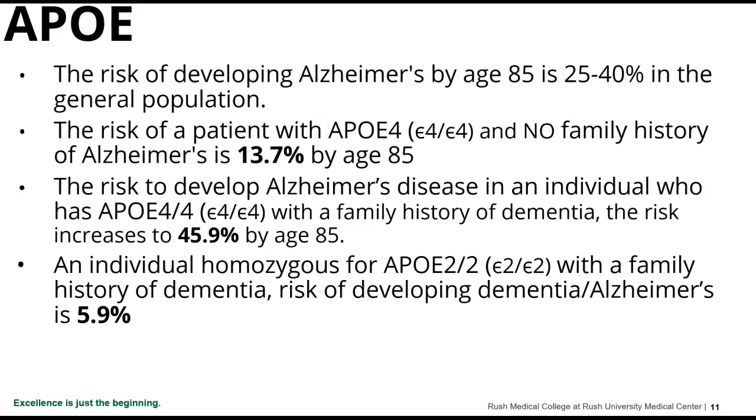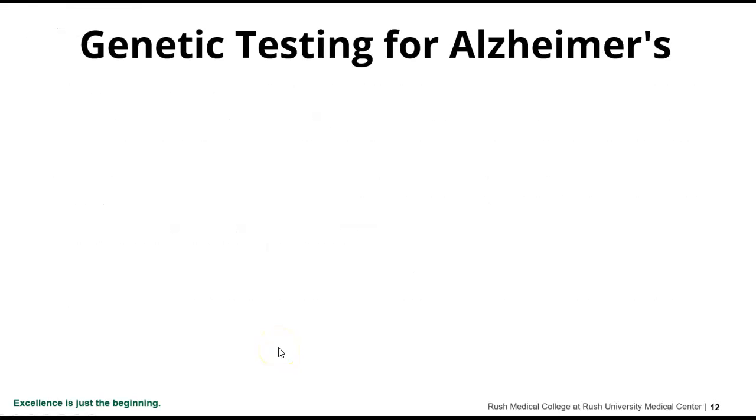On the other hand, an individual with a homozygous E2E2 with a family history of dementia, their risk of developing dementia is actually below the risk. It's 5.9%. So from this, if you're ApoE4, you have a slight increased risk of developing dementia over the general population, which is 25 to 40% by age 85. But if you're ApoE2E2, you actually have a protection from that. Why? I don't know.